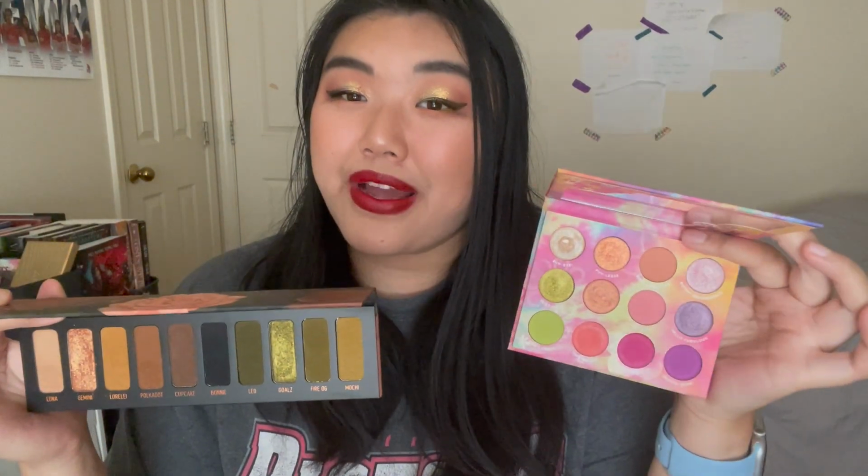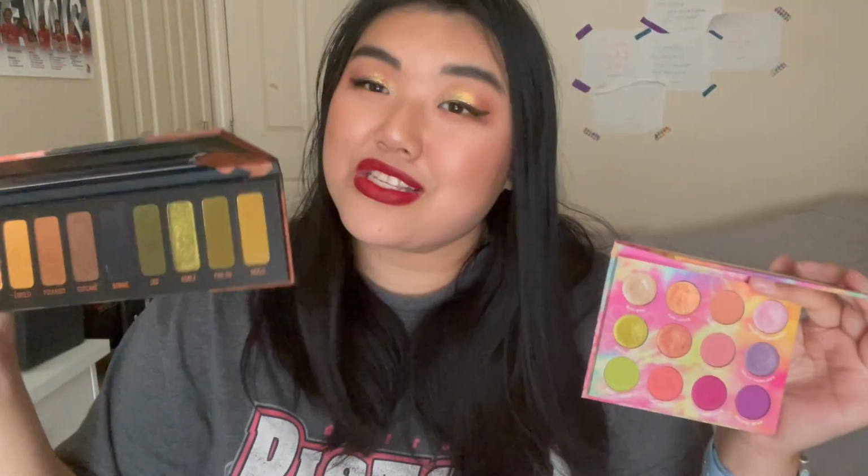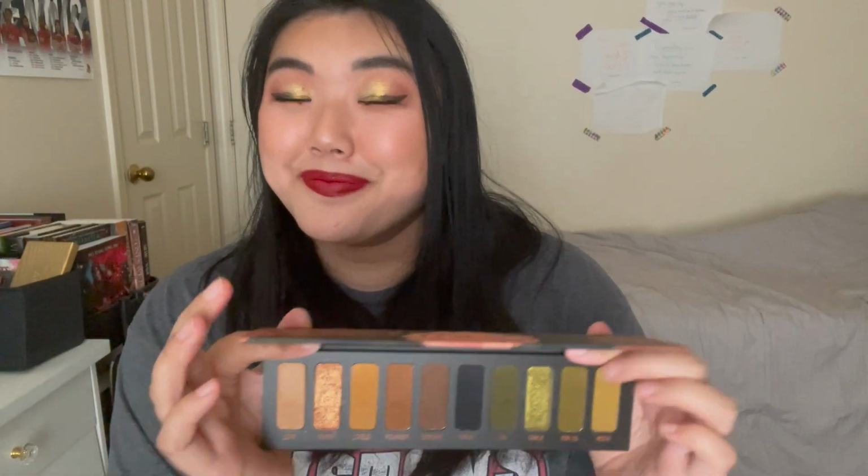And then here's Liz McGuire, which I am using the coral in my crease today. I love this palette. It's my favorite ColourPop palette that I own. I love the variety in colors. It's just so fun to play with. But these grungy tones have my heart all the time. So Melt Gemini is gonna win this round.